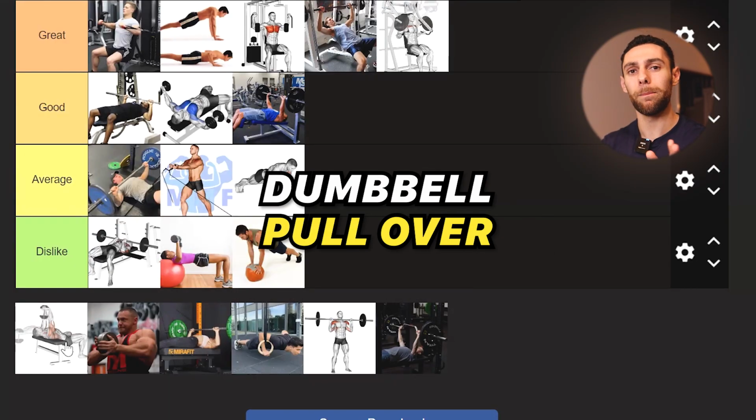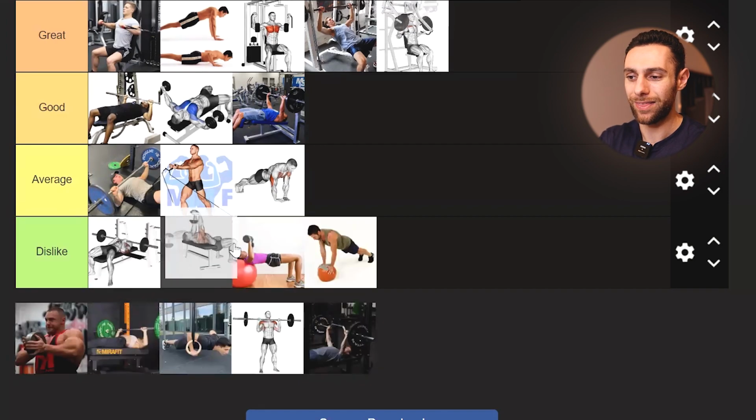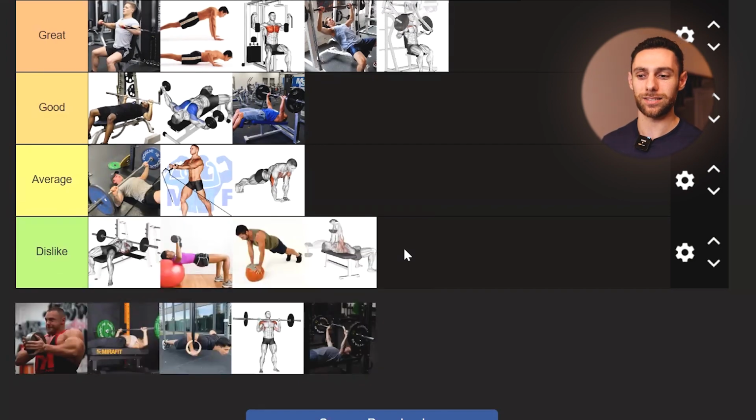Now we've got a dumbbell pullover, which is typically done on a flat bench, and you're holding one dumbbell over your head. And this is also going in the dislike tier. Again, I don't dislike the exercise as a whole, I dislike it for chest. And that's just my own personal opinion. I generally feel this more in my lats than I do my chest.